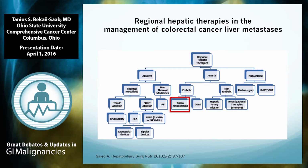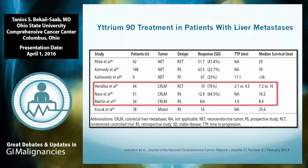So the data with yttrium-90 in patients with liver metastases, as you know, yttrium-90 has been used for quite a while, and a lot of it has been depending on retrospective analysis and that small randomized study that did suggest that there may be a benefit for a select number of patients. But nonetheless, most of the data that led to the SIRFLOX study was mostly retrospective or small analyses. Good efforts, though.